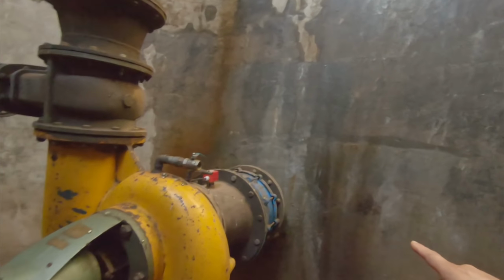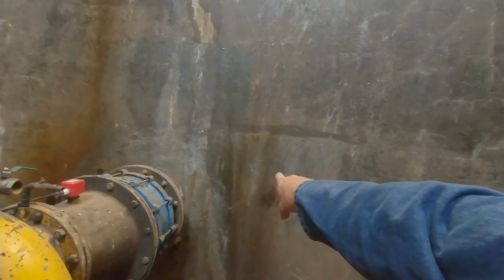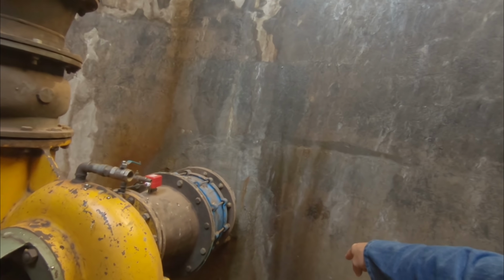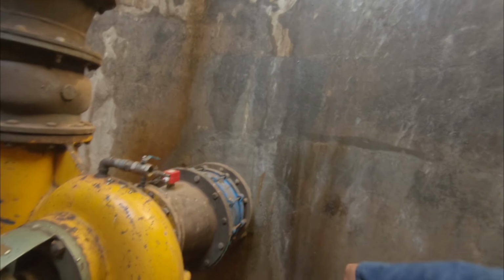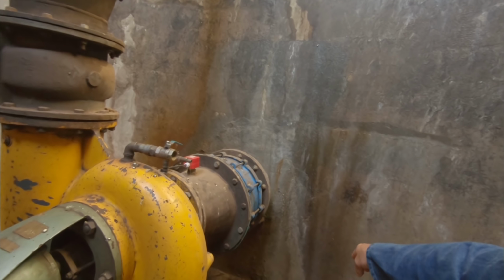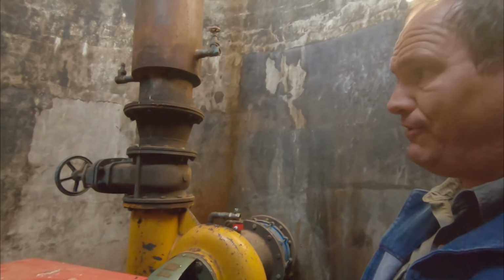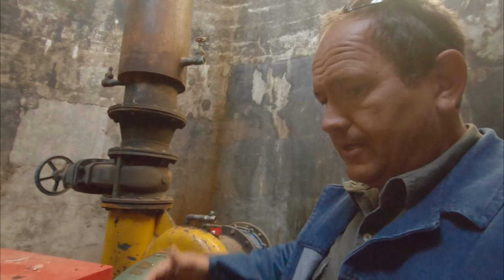The pipe goes through the wall. It goes out about 2-3 meters, and then it starts to drop down another 4 meters or so right down to the river bed. And what happens is, with this kind of flow, the river washes sand over the pump.